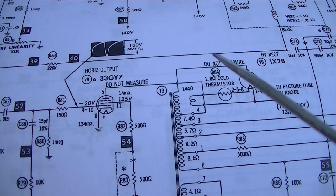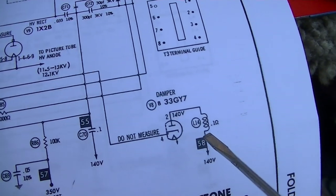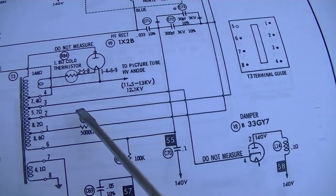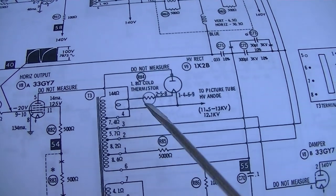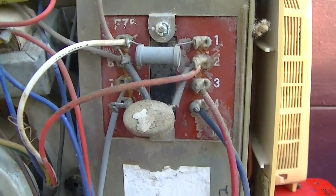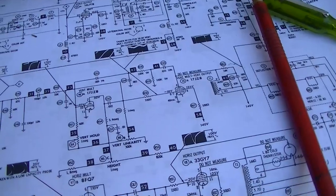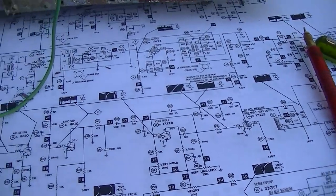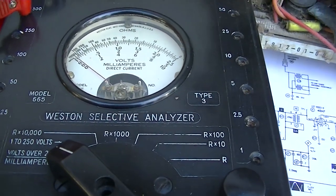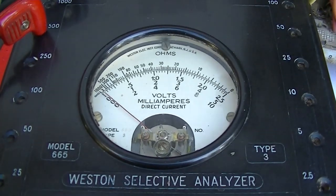So what we probably want to do is get a sacrificial meter, a meter we can destroy, and we want to measure 4, 3, and 4. At least they're easily accessible. That's kind of nice. Okay, so sacrificial meter. I don't think the high voltage pulses are going to affect this thing. It's too old.